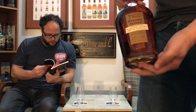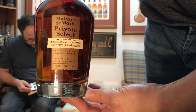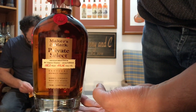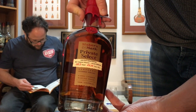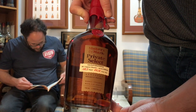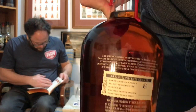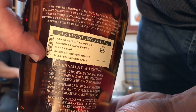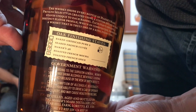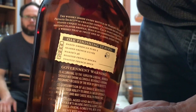Why don't you show the people what we got here? This is one of these rare bottles that we can only get once a year, or in some cases, once ever. So you gotta jump on it. This is the Maker's Mark Private Select. It is a BC Liquor Store 2019 edition specific bottle for the BC Liquor Stores. And this is the Oak Stave Selection, which you'll see on the back here. They've checked the little boxes, showing you which staves have been in the barrel.